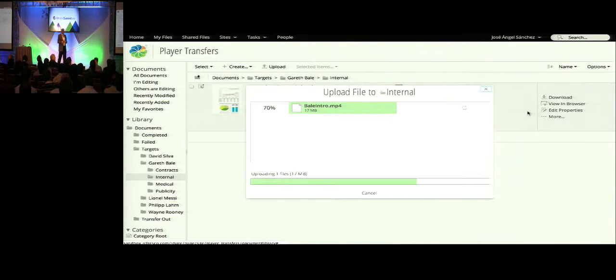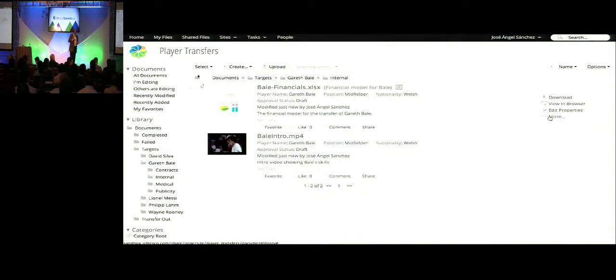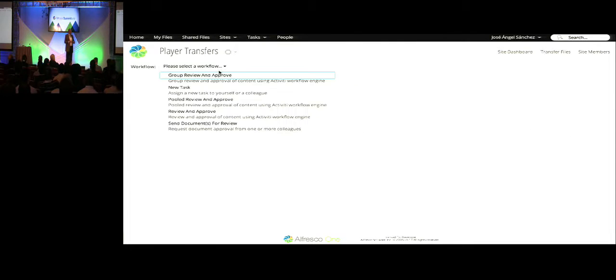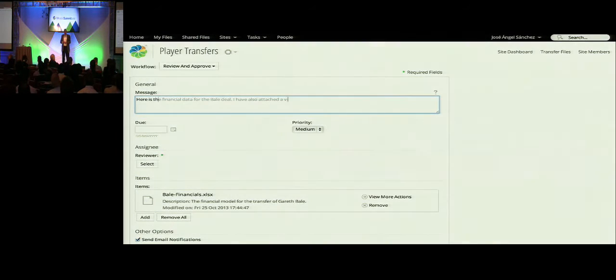And now what I want to do is start a workflow. So I think this is a great idea to buy Gareth Bale. Financially, it makes sense. So I'm going to send this now to the president for him to review this, to understand and make a decision whether we should start processing the transfer request. So we just do a normal workflow, filling some details.